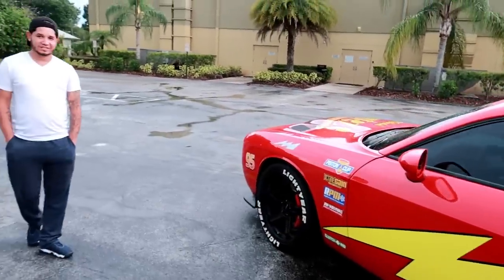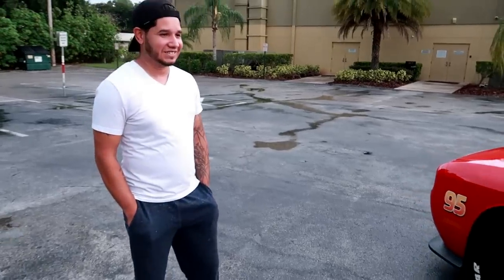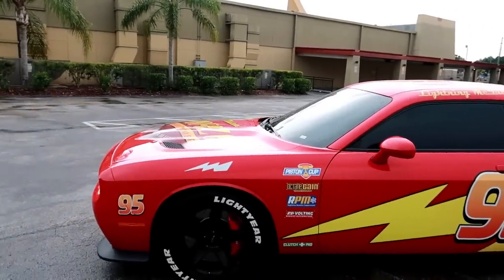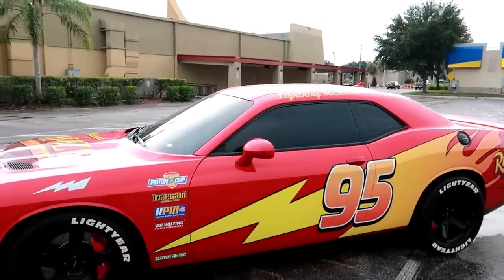Well, he did a great job with the car, man. Like I said, I think it looks great. The company did well. Looks exactly like Lightning McQueen.